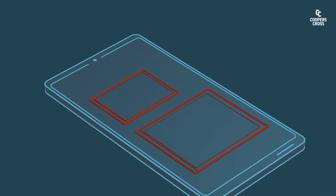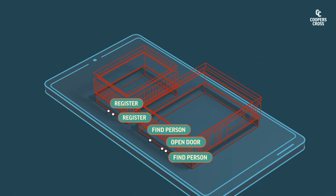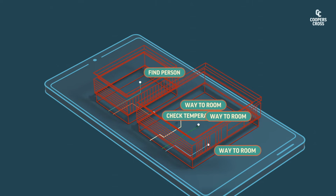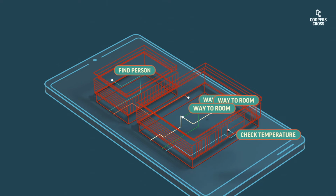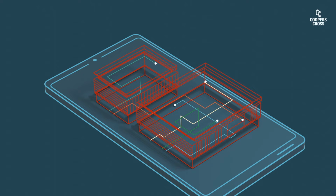As you move into Cooper's Cross, you'll have access to our brilliant tenant app. The app provides secure door-to-floor access for you and your visitors. As soon as you enter, the building knows who you are and where you're likely to be going, calling ahead to passenger lifts and opening automated doors to facilitate totally touch-free and frictionless movement.